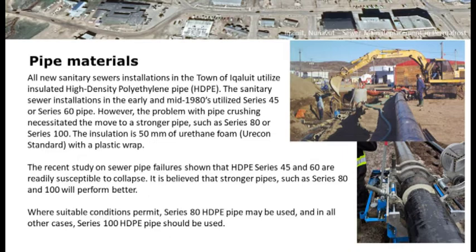Generally speaking, the sanitary sewers from the mid-80s usually utilize an SDR45 or SDR60 pipe. However, there were serious problems with pipe crushing, so Series 80 and Series 100 pipe has been used for probably the past 20 years. And of course, this pipe is insulated with a 50 millimeter urethane foam insulation, and you can see that in the photo in the lower right.